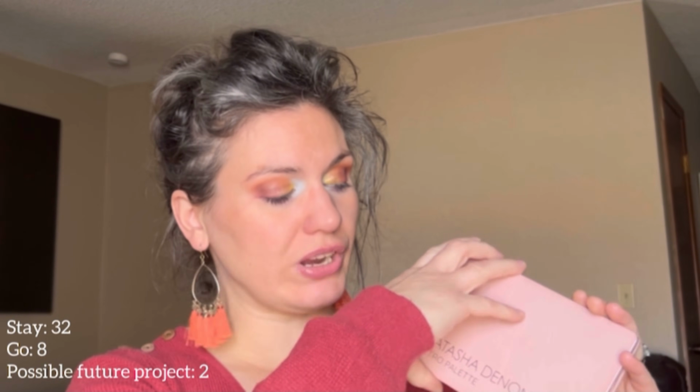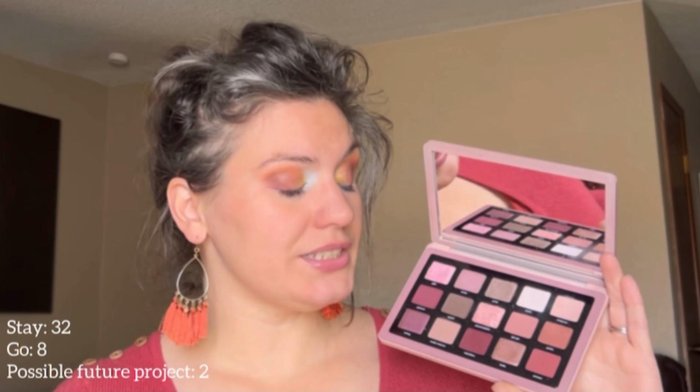Now we're on to one of the most expensive brands in my collection. I didn't pay full price, I rarely do, but this is Natasha Denona and her Retro palette, and it looks like this. This palette is very good quality. It's really pretty and it's nice colors.